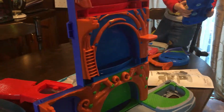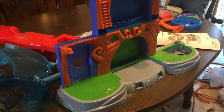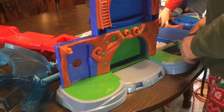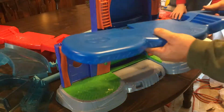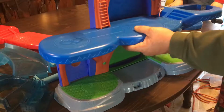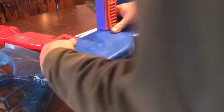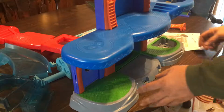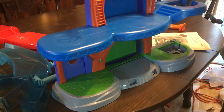All right, so the first step, what I did was I put the base on. I snapped it into the base. I'm not ready for that yet, buddy. And then Catboy's lair snaps right into here. And this goes, it snaps in, you hear it click. And this goes here. That makes it in good shape. Now we can start assembling the elevator.